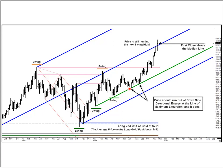Look at us now at the line of maximum excursion. Resting, touch, touch. Resting, touch, touch. Price should run out of downside directional energy at the line of maximum excursion. And it does. Let this soak in.